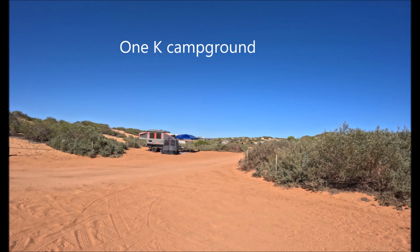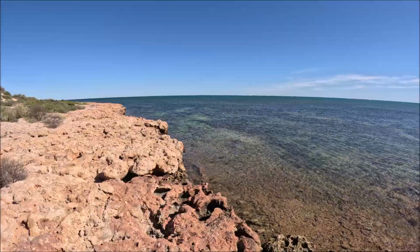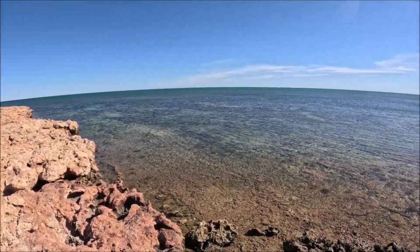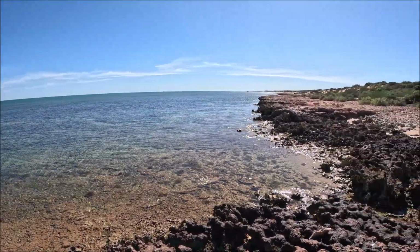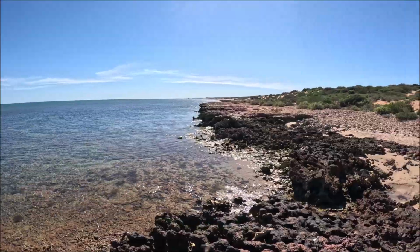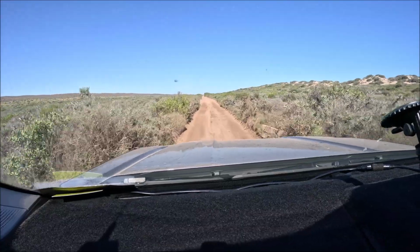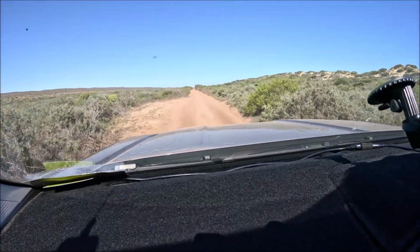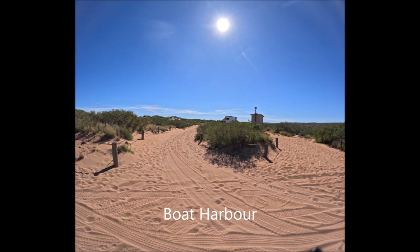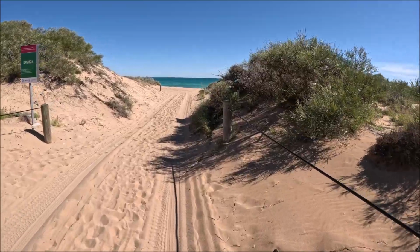One K campground is a small campground a kilometre south of Yardie Creek. It can only be accessed by four-wheel drive. Boat Harbour is a pristine beach with a natural rock wall protecting a small bay which allows small boats to be launched.